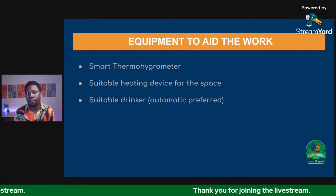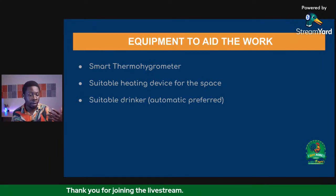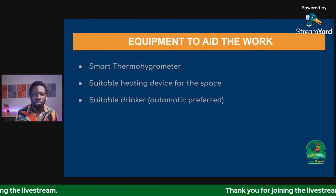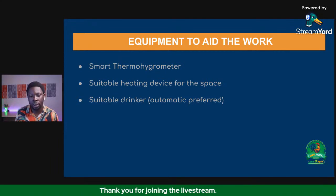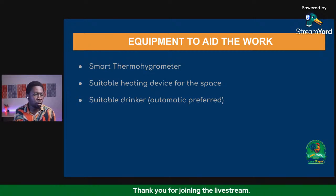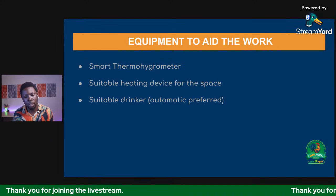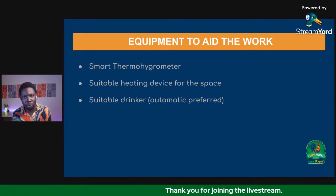So that would have removed the issue of me going there to replace or refill the water almost every 4 or 5 hours. If I have the automatic drinker or nipple drinker wired or connected there, that would have removed my entry into the place at the frequency that I did. So you could just do this. You need to be available, at least around, but then you could do it without entering the place too many times.